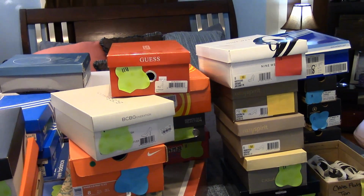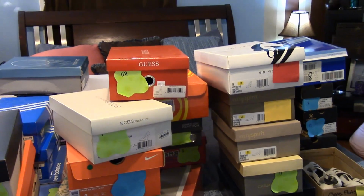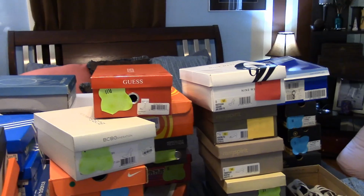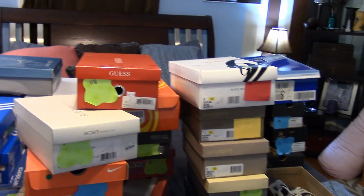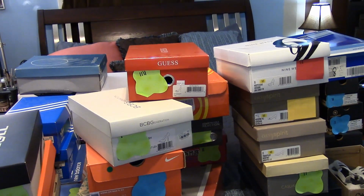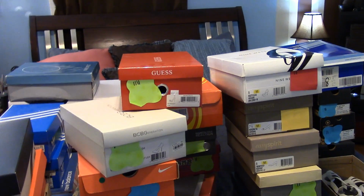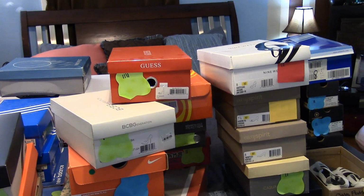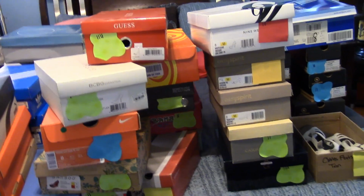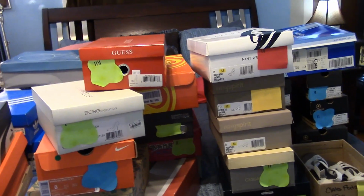I do take really good care of my stuff, so things last me a very long time, but this is insane considering I wear 2 pairs of shoes a day. I wear dress shoes to work, and then I change shoes to go running or anywhere else after work, and yeah, I'm just not wearing any of these things. Obviously I have more things that I can use.